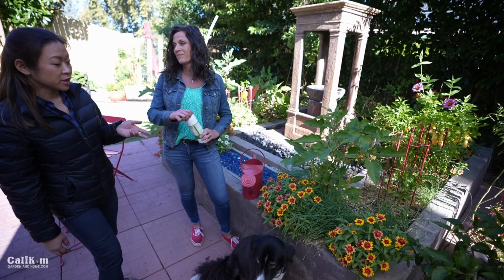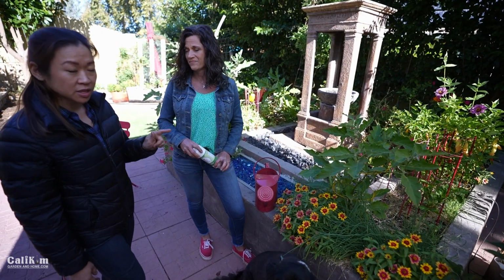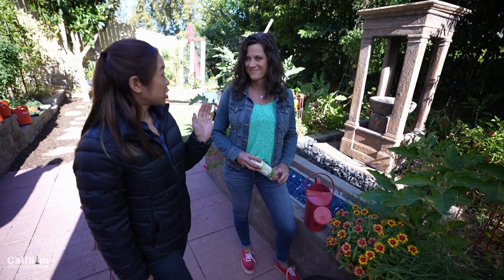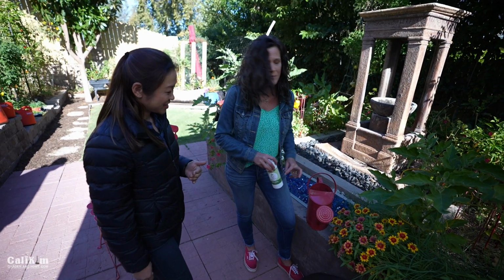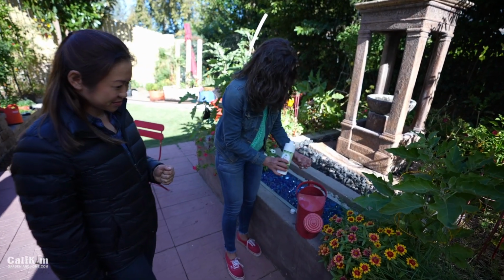So that's what we often hear from customers with stressed or struggling plants. When you're about to give up on it and you want to pull it out and throw it away, try giving it some Vitality and bring it back to life. That's awesome. And I also use worm castings on the soil, and I could not believe the difference it made.